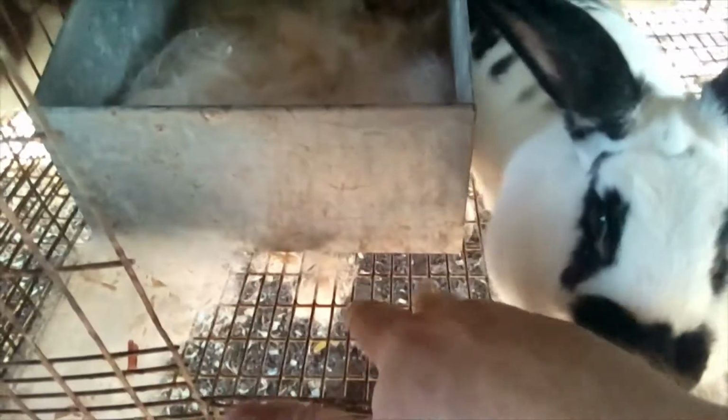And this is the mama that had the baby that was on the cage right here on the deal. She probably got pulled out in nursing because these were probably born last night. But all the rest of them are looking good. She did a really good job with them. And this is awesome.